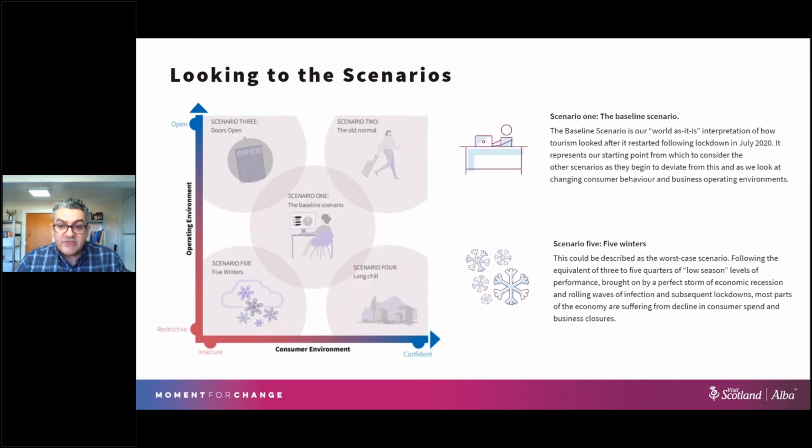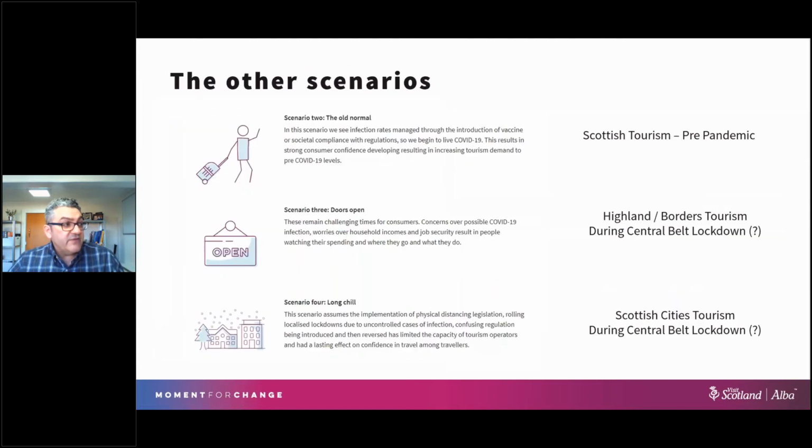And again, it was to ask people in this situation, what's your business plan? What is the situation that you're going to apply to be able to determine how to make it through this period? What is the strategy to see you through? So those are the 2 scenarios that we looked at, but we did have some others.